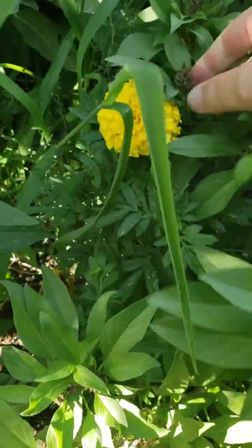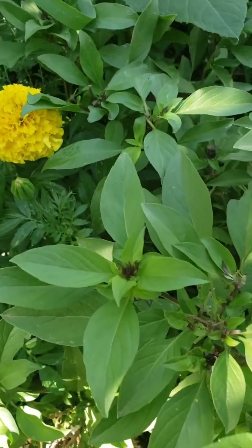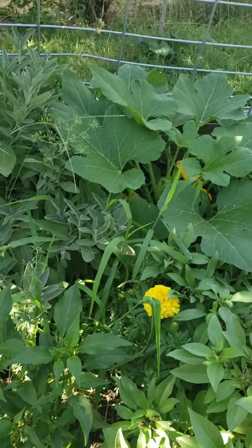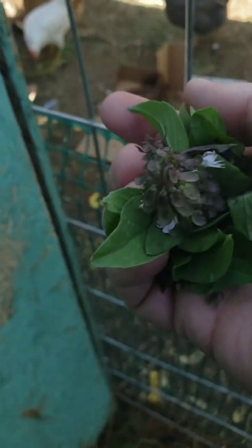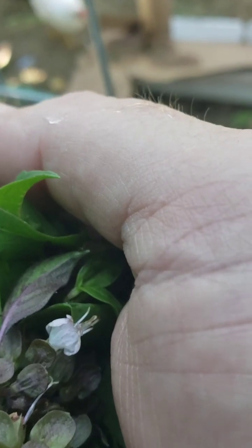So it's kind of funny. This purple basil kind of smells like marijuana. It's really weird to me, anyway. But I've been screwed up since COVID. I also noticed that the chickens don't seem to like the basil very much. I mean, they end up eating it, the very last thing they eat.